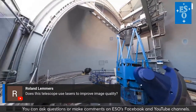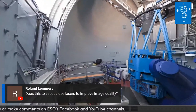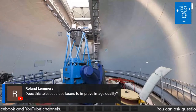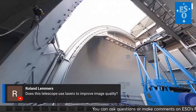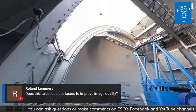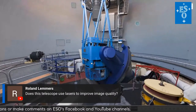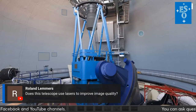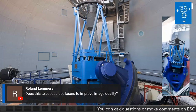Let me tell you how this telescope works. First, we have a dome. This dome over here has a semisphere shape. And this is the part that will open during the night. So the light comes from the sky, goes to the primary mirror, will reflect on the primary mirror, and then goes to the secondary mirror that is inside this black cylinder. Let me show you this image.